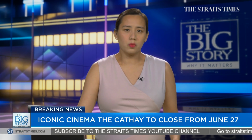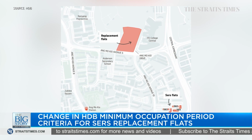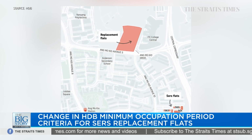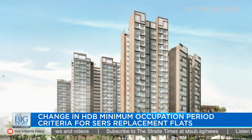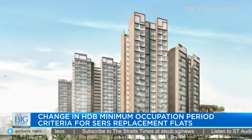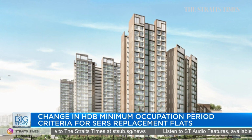In a surprise move, HDB is changing the criteria for replacement flats under the Selective En-Bloc Redevelopment Scheme, or SERS for short. Starting with the Ang Mo Kio SERS site announced in April, homeowners will only be able to sell their units 5 years from the date of collecting the keys. Previously, owners could sell either 7 years from the date of selection of the replacement flat or 5 years from the date of collection.